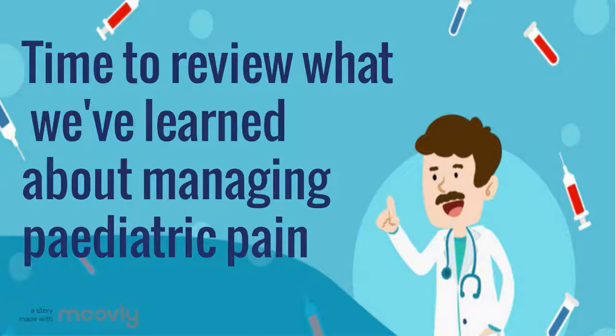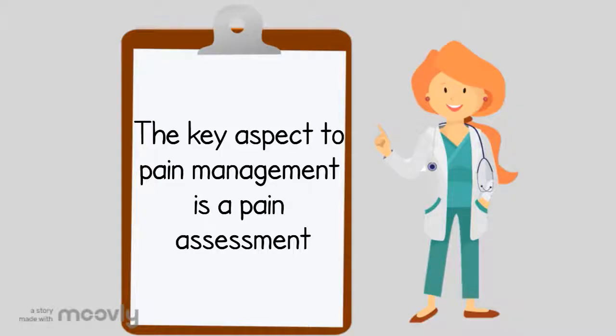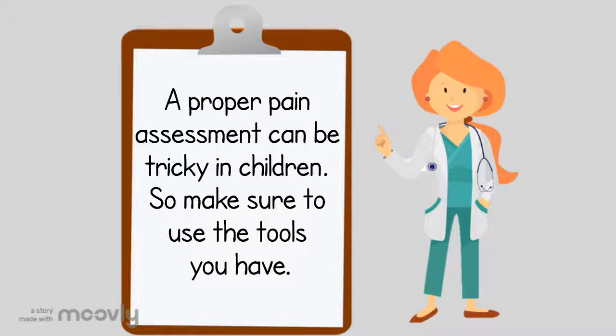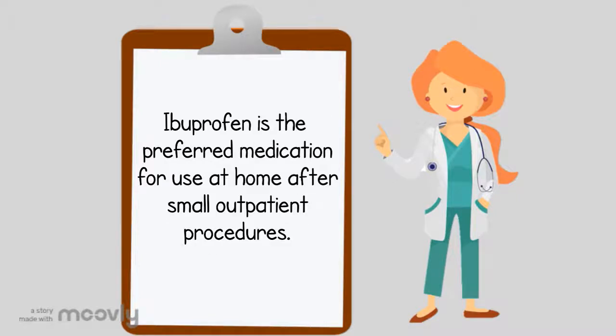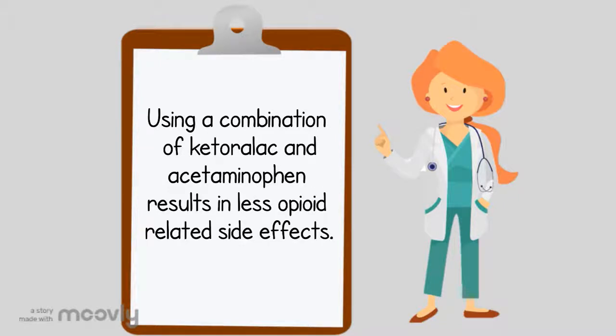So what have we learned today? Let's review. The key aspect to pain management is a pain assessment. A proper pain assessment can be tricky in children, so make sure to use the tools you have. The use of CLAWI results in lower pain scores with less use of rescue morphine. Ibuprofen is the preferred medication for use at home after small outpatient procedures. Using a combination of ketorolac and acetaminophen results in less opioid-related side effects.